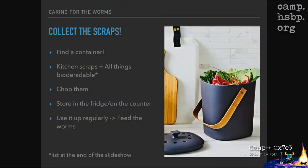First, you have to collect scraps for them to eat. We use an old ice cream bucket for the scraps that is on the kitchen counter. And you can put anything from tea leaves to apple peels, cotton pieces, wool. I will have a complete list of things you can compost at home that you should start collecting. In the winter, it's easier because it can be on the counter. But in summer, after a few days, I usually put it in the fridge with the lid on. And I store it there because the fruit flies will eat it.